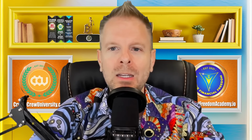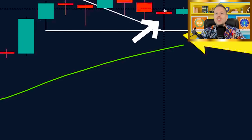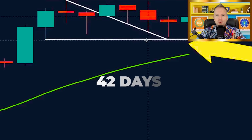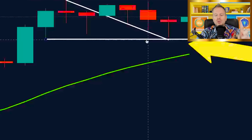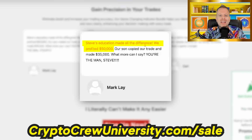So this is where things really start heating up. This candle also had the wick go the lowest of any of the wicks the past 42 days. Another huge sign.